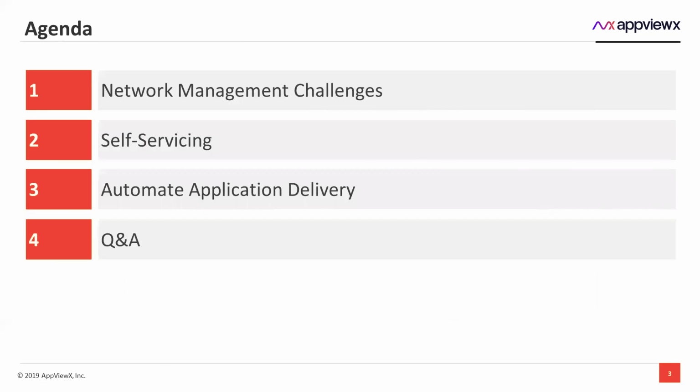On today's agenda, I wanted to cover 3 basic topics, and then demonstrate 2 key solutions that are offered by the AppViewX platform in a brief demo, and then open up to questions and answers. So we'll start off with network management challenges, describe how the platform can provide self-servicing, and then cover some automation application delivery use cases.